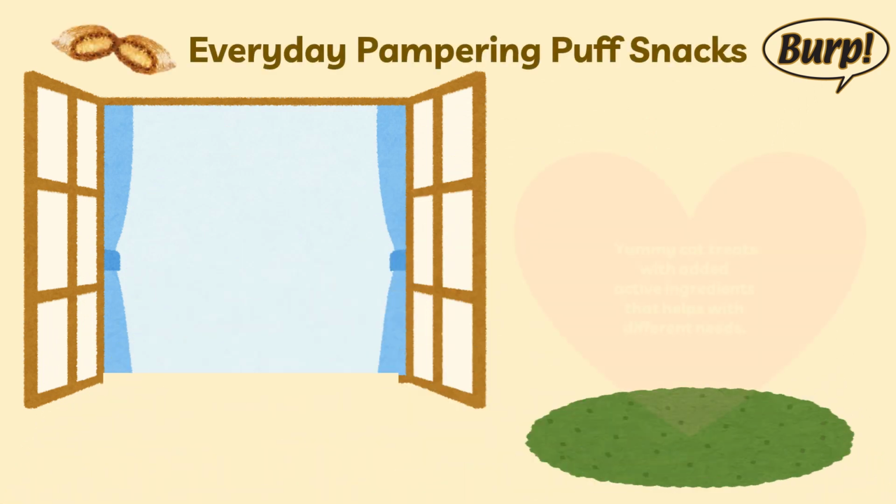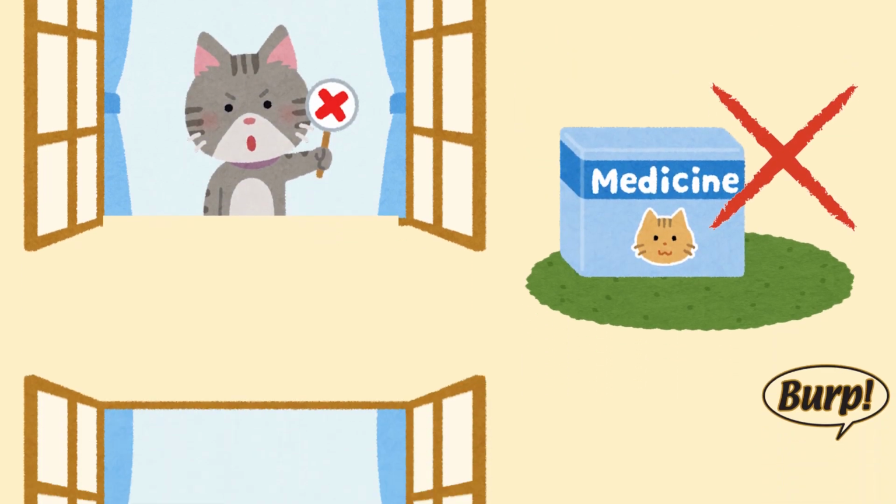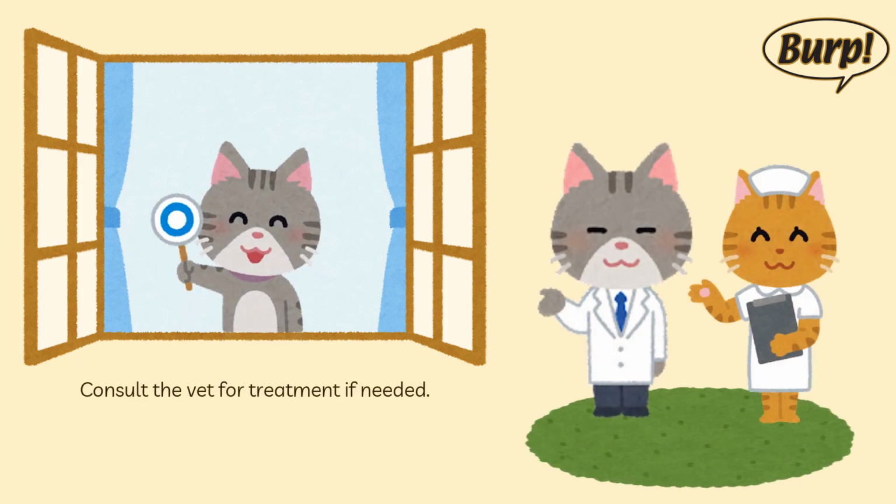Everyday Pampering Puff Snacks is a treat with functional health benefits, but it is not meant to be used as medicine. Consult the vet for treatment if needed.